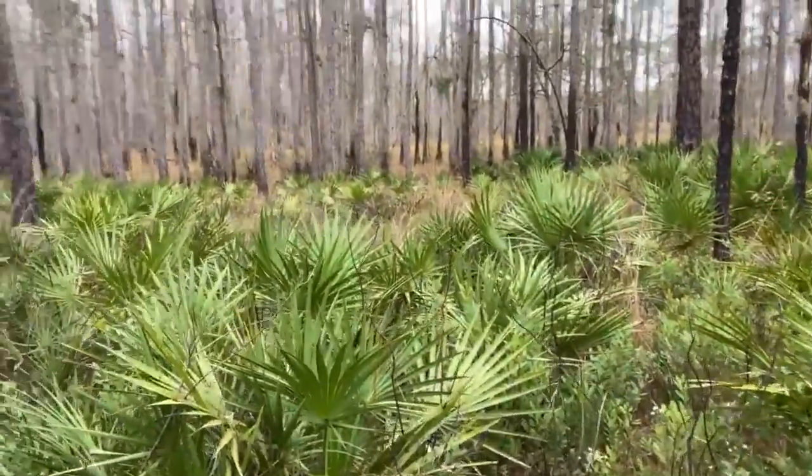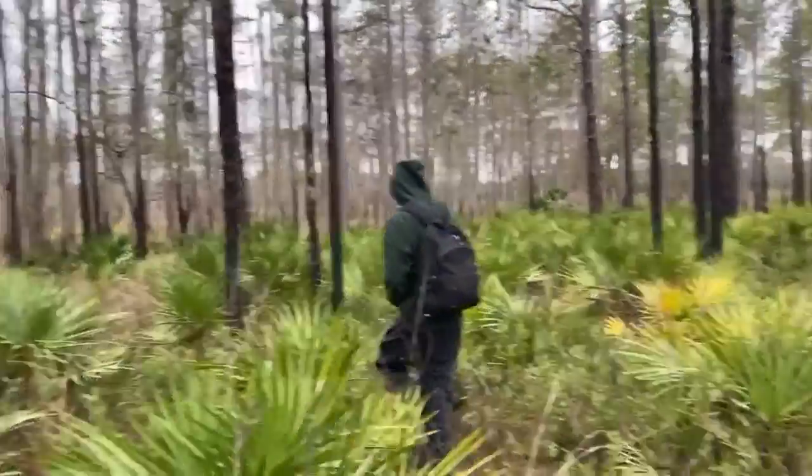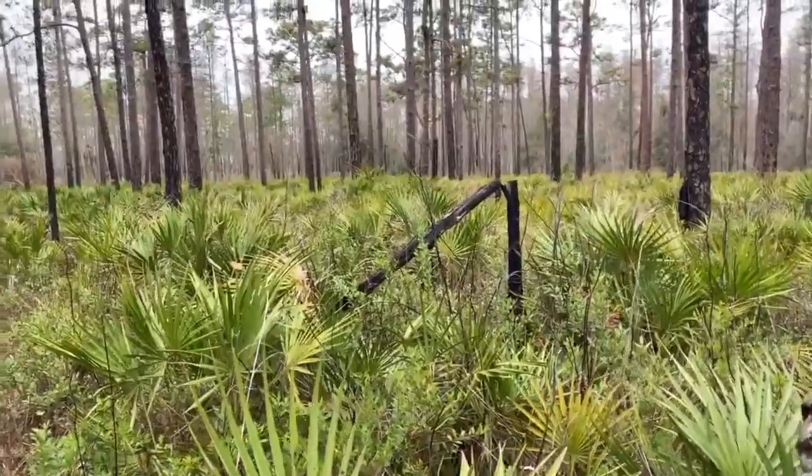Chris Connors had a lot of radiation activity out here in the Green Swamp. It's starting to actually affect their health.